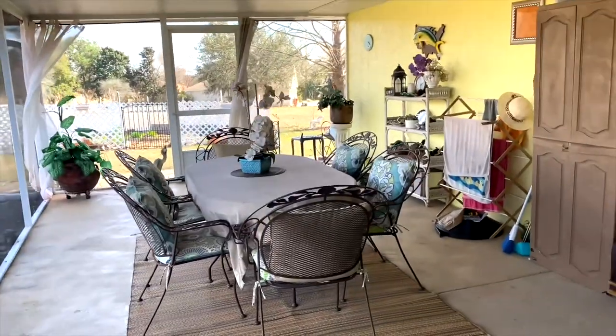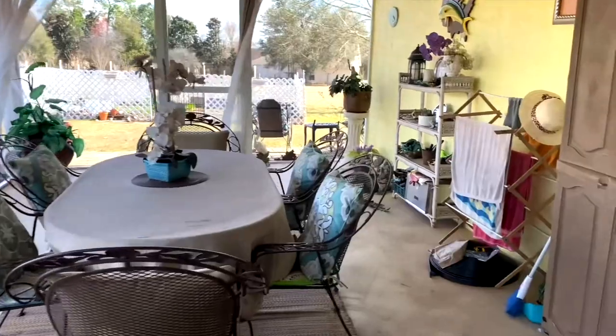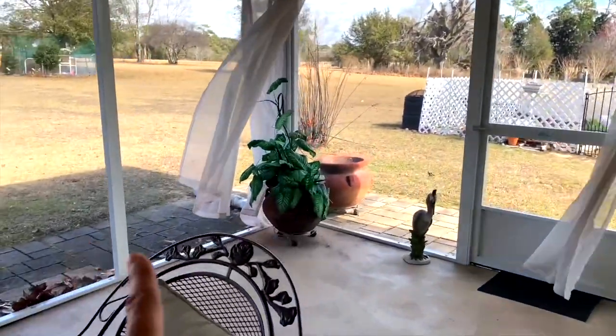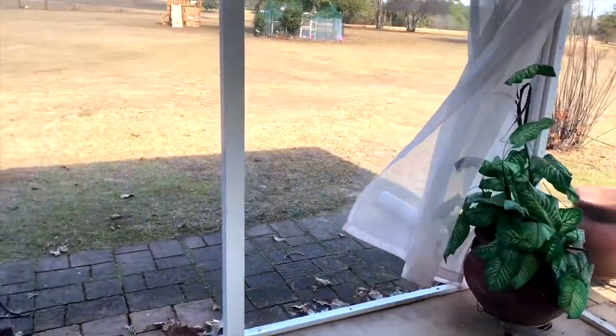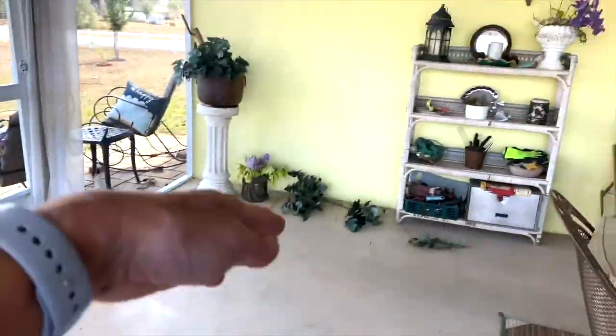The table, I would move this way. I have lots of space here for the table, lots of space. So I can move the table. A lot of this stuff I can move. That's no big deal. So right here where this beam is, I can put a partition from here all the way over that way.